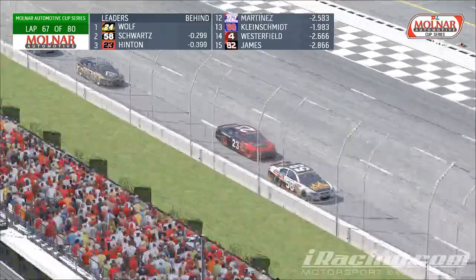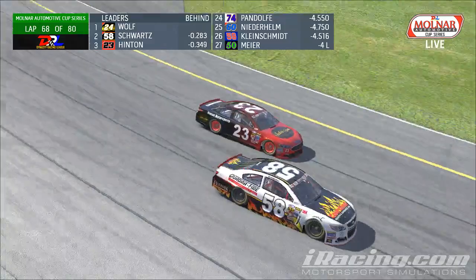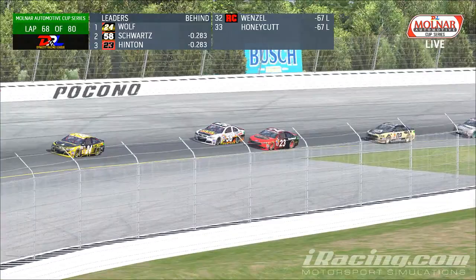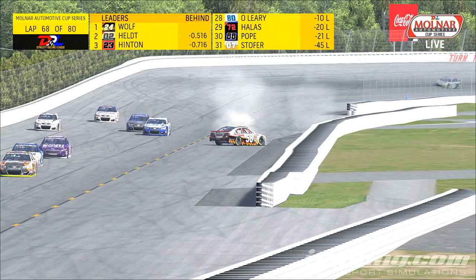Kleinschmidt just smoked the outside wall. Yeah, Kleinschmidt. I was just looking at Levine and Johnson, but yeah, Kleinschmidt hit that wall. Levine and Johnson, those teammates are right on each other's doors going through that front stretch as well. Oh, and the 23 of Hinton spins the 58 of Jonathan Schwartz right after talking about Schwartz. I feel like I jinxed him, and Hinton just gets right into the back of him and keeps on driving. No apologies there from Hinton whatsoever.